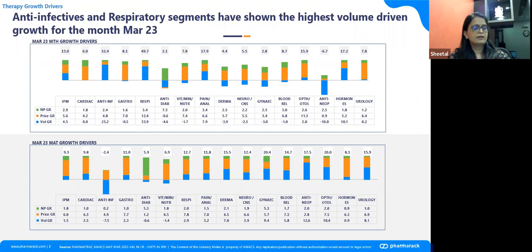It is the anti-infectives and the respiratory therapy which have shown a relatively higher volume growth as compared to the other therapies. In fact, other therapies like vitamins, pain, derma category, even cardiac to a great extent, whatever growth these therapies have shown for the month is majorly a price increase driven growth, whereas it is the anti-infectives and the respiratory therapy, and to some extent the pain therapy, have shown a good volume driven growth for the market.